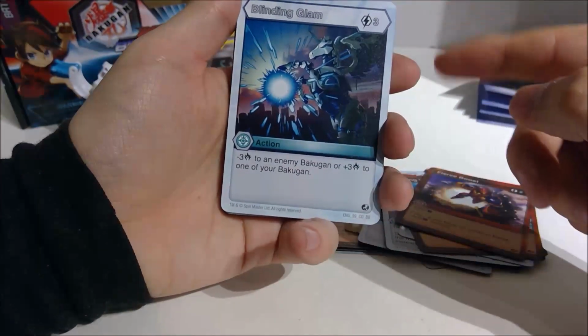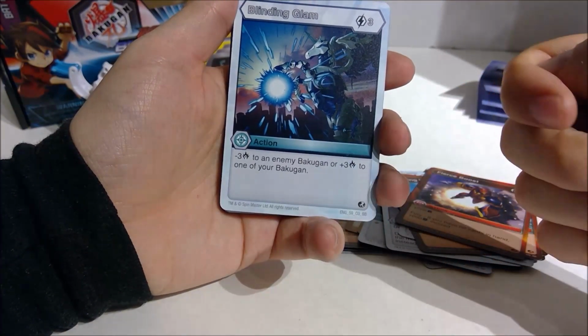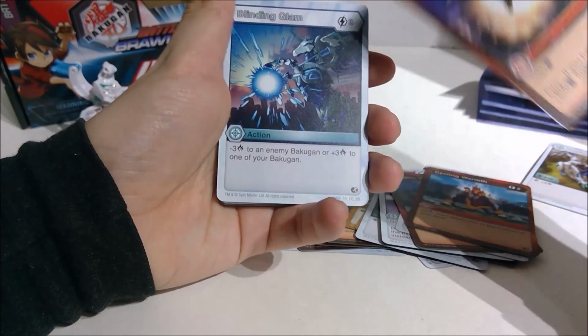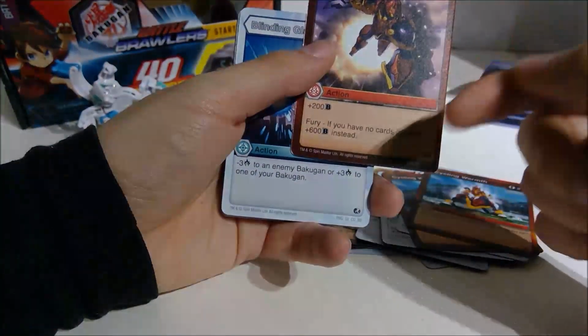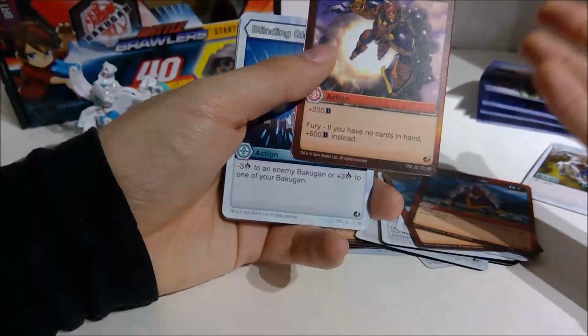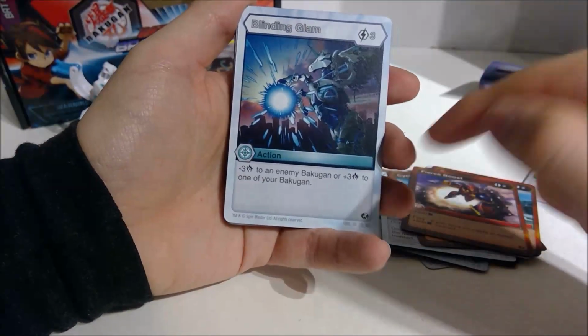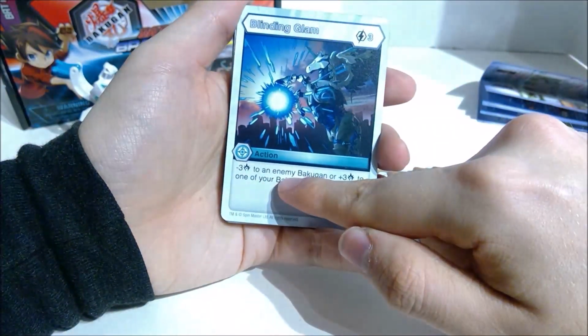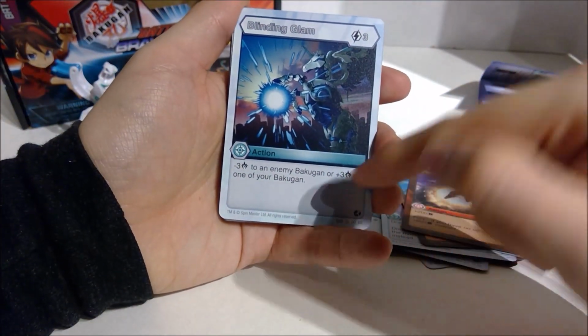Blinding Glam, 3 energy, minus 3 damage to an enemy Bakugan, or plus 3 damage to one of your Bakugan. So another thing here, unless it specifically says something like that, you can target whoever you want to with these cards. So you could, if you wanted to for some reason, target your opponent and give them plus 200 B power. Probably don't want to, but it's a thing you can do. Unless it says something like this, which means you can only target an enemy Bakugan with it, or you have 3 damage to one of your Bakugan.